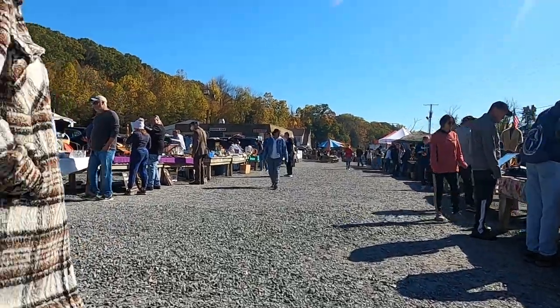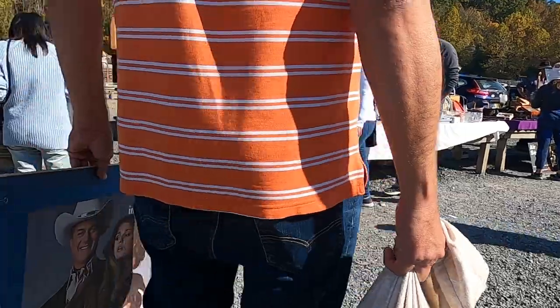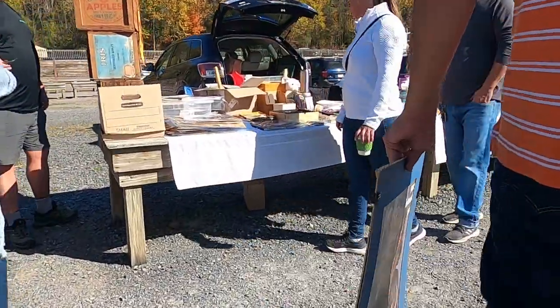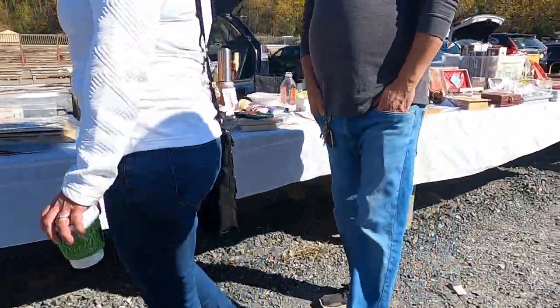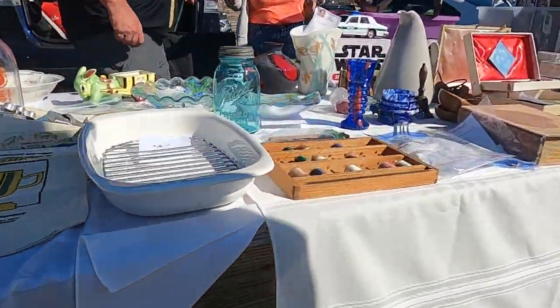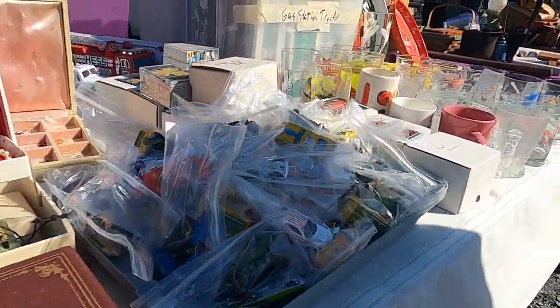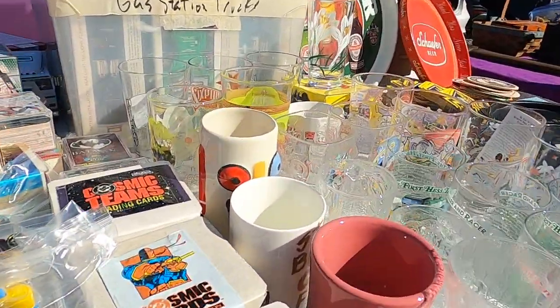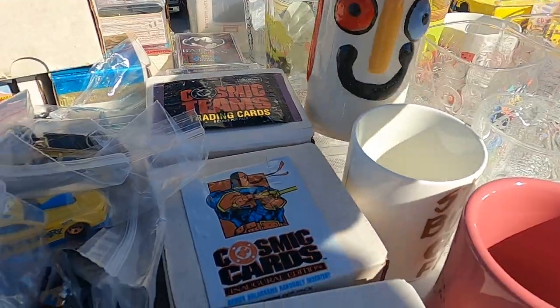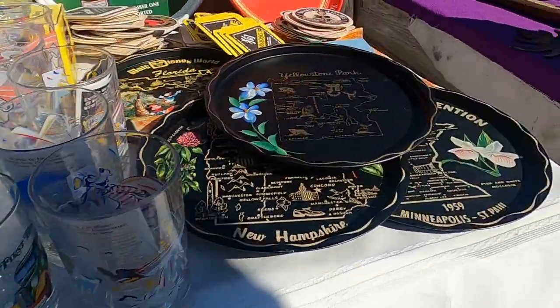All right, so we did that side. You want to do this side on the way back? Yeah. Because of the battery, hot. Yeah, so hot. Okay, thank you. That's pretty. Yeah, look at the Walt Disney World. It's a serving tray, babe. That's cool.